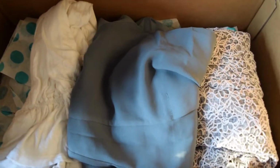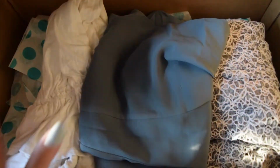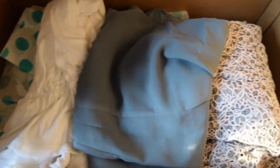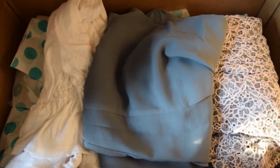So then I cannot close the box on camera because it'll show my address, but we're all good to go. I'll probably put the tissue paper back and we'll put the shipping label on the top and I'll go ahead and take that to FedEx.